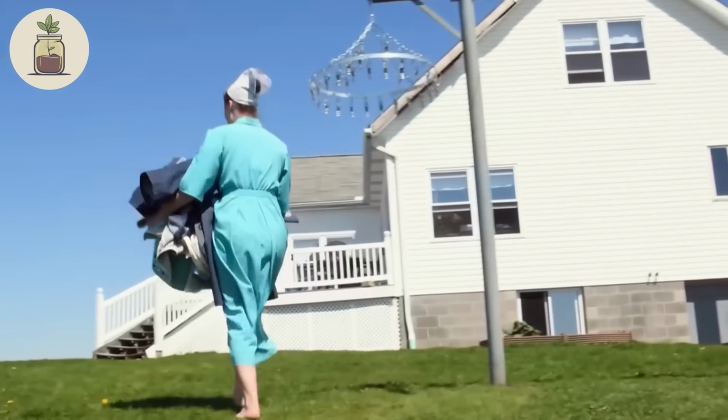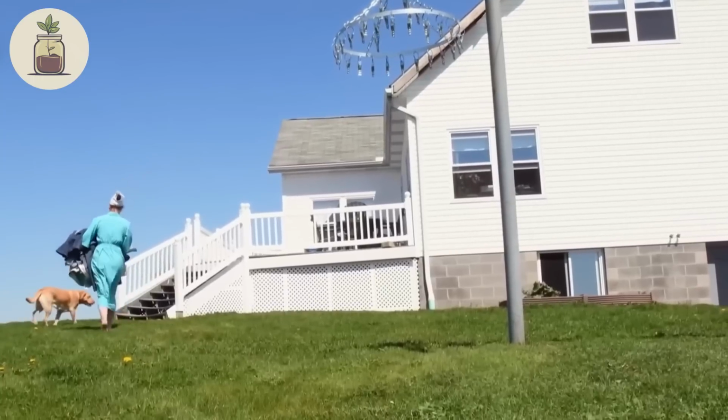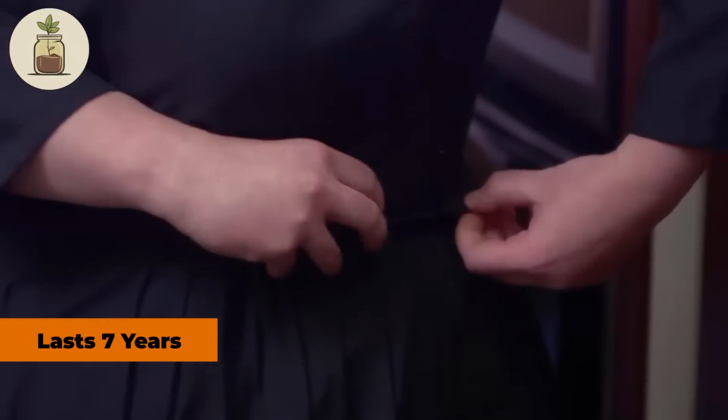This early education establishes lifelong water conservation habits that continue into adulthood. The average Amish dress shirt lasts 7 years compared to just 2 years for the typical American's clothing.